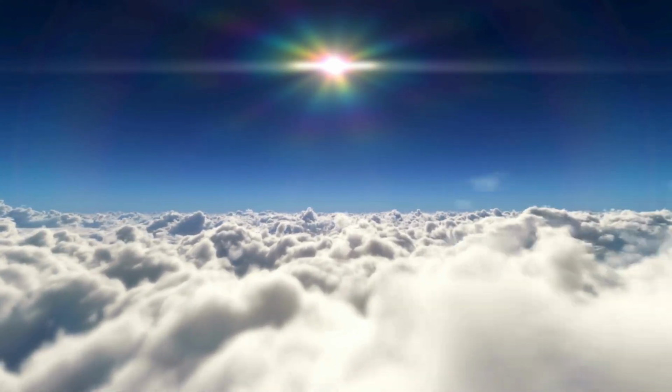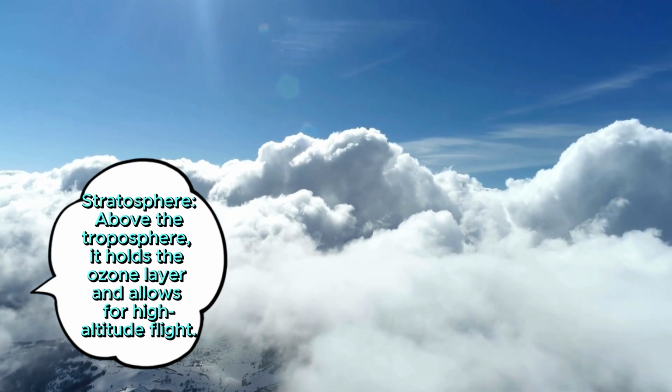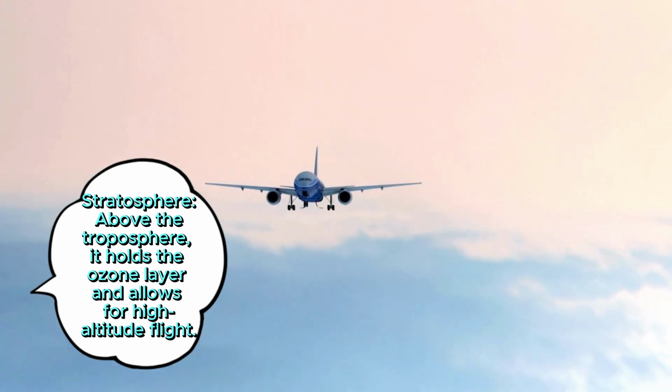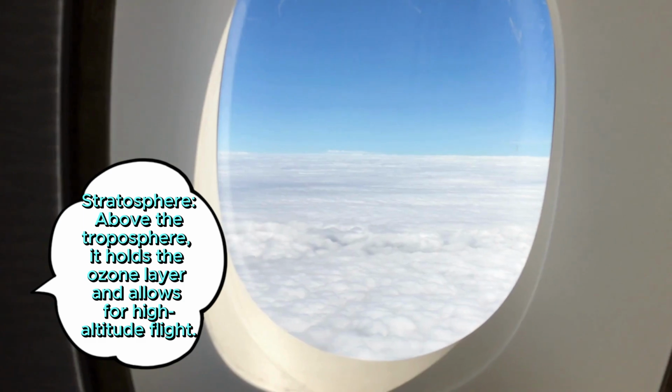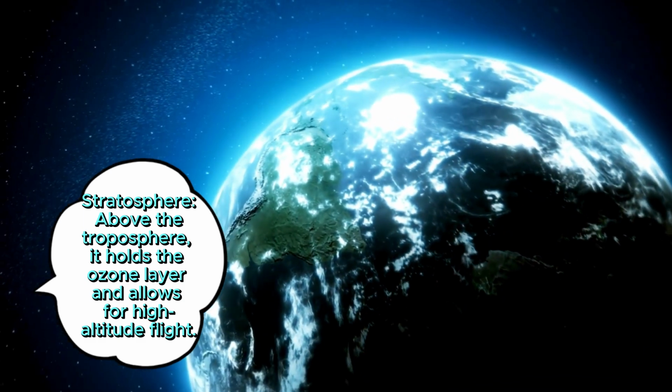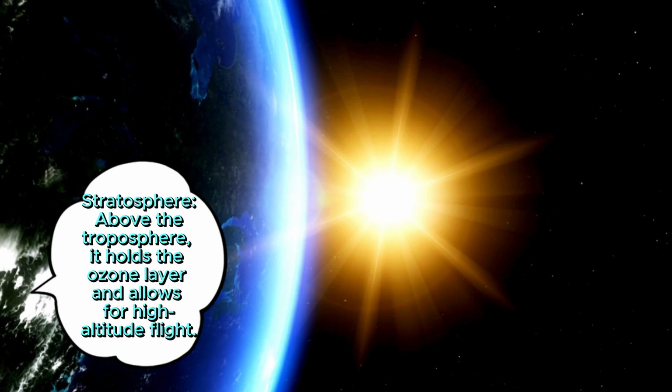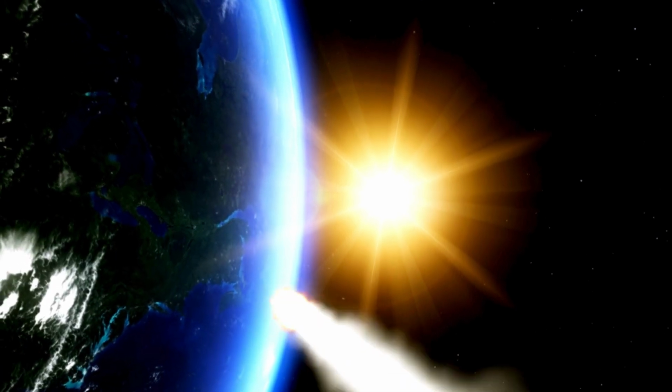Stratosphere. Just above the Troposphere is the Stratosphere, where airplanes fly. It's like the jet lane in the sky and home to the ozone layer, which acts like a superhero shield, protecting us from the sun's rays.